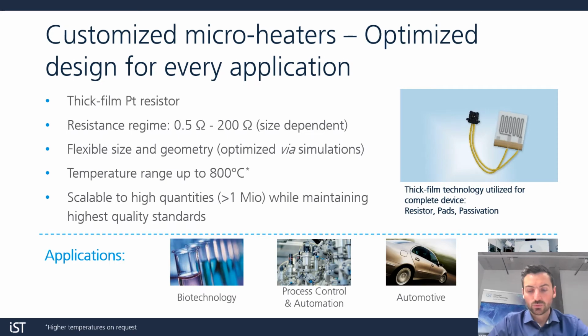And one example for such a heater you can see here on the right. It's completely made out of thick film technology. We have a small connector in here. It's in this case a platinum resistor. We have a huge resistance regime. Of course, we are limited by the size of our heater for the high resistance regimes. Size and geometry are flexible.